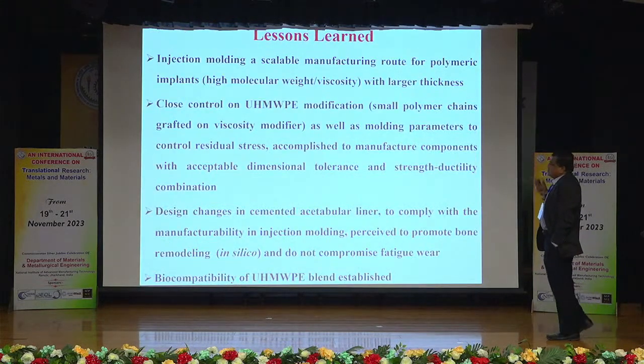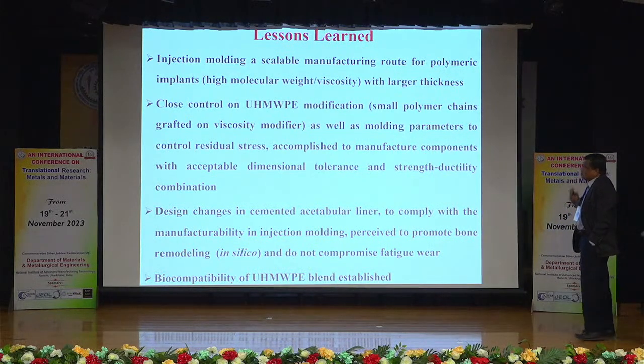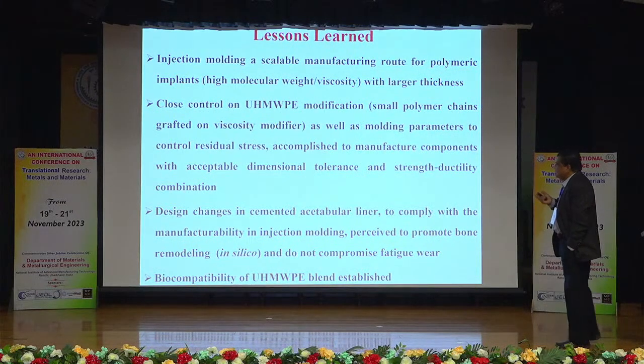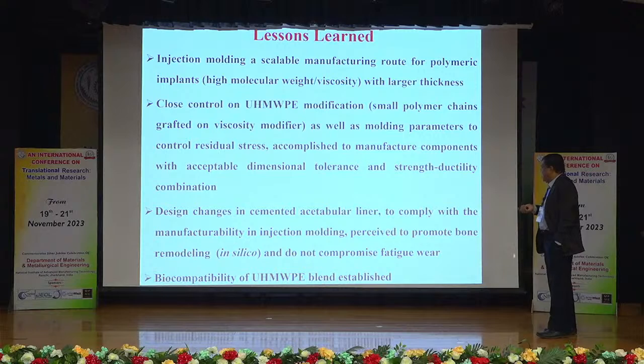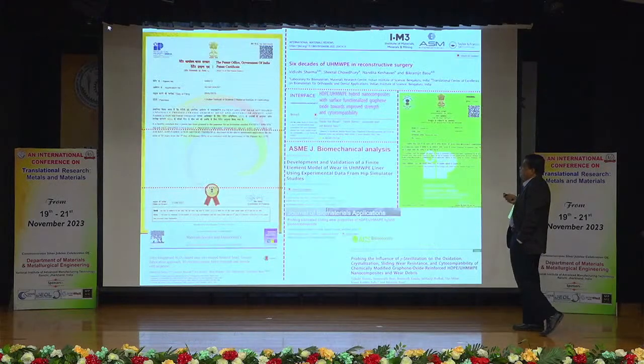So what are the lessons that we have learned? Injection molding is a scalable manufacturing route. Close control over the UHMWPE modification allows us to control residual stress, and that also helps us establish acceptable dimensional tolerance. Design changes in the cemented acetabular liner help in bone remodeling, and also do not compromise on fatigue wear.